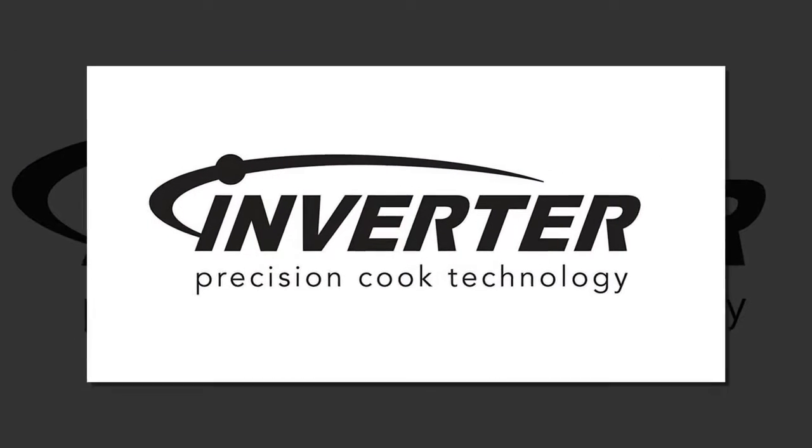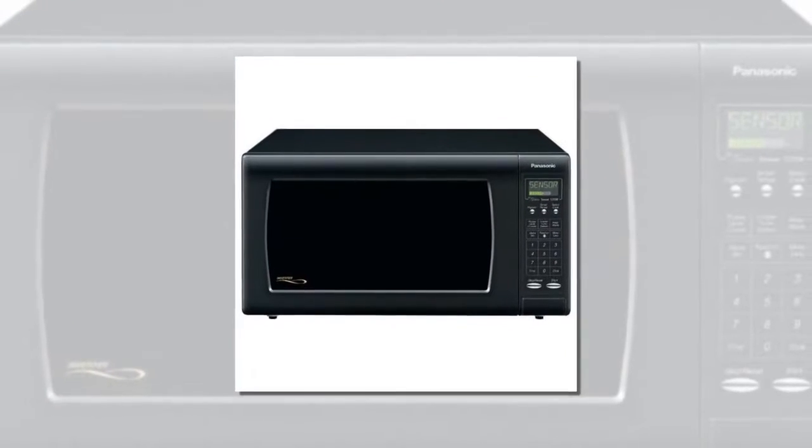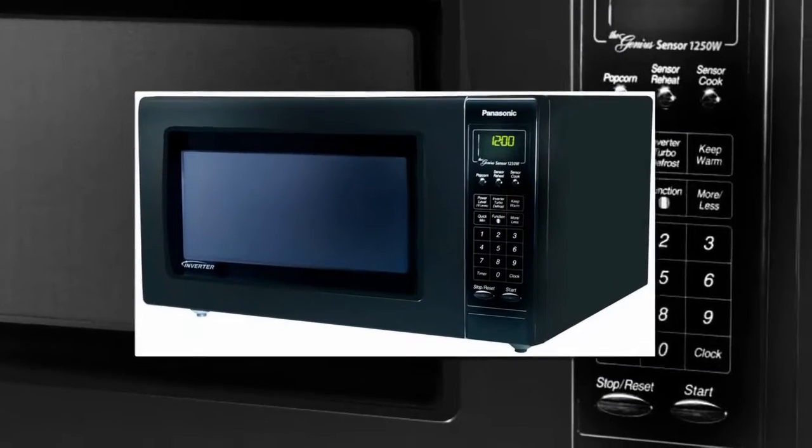The 1.6 cubic foot unit with its 15-inch turntable perfectly cooks and evenly heats anything from breakfast foods and after-school snacks to dinner-time meals and appetizers when entertaining.